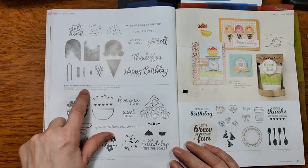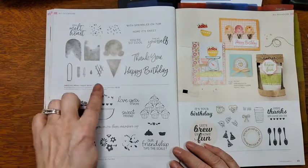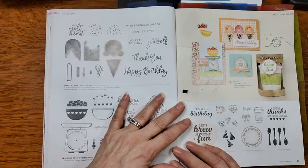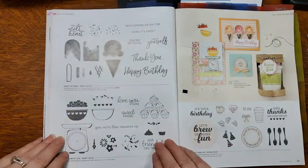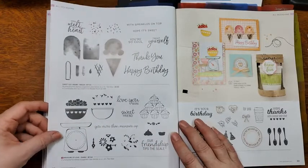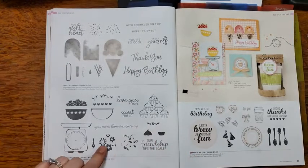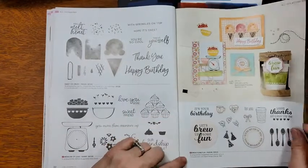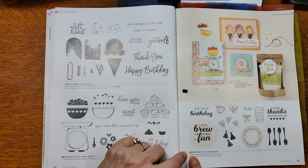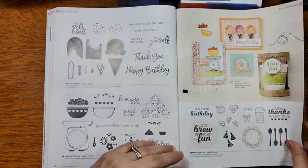They used to sell this together as a bundle, but once a stamp set or a bundle has left one catalog and gone to the next, generally they no longer bundle those two together. So when you see something bundled, you kind of want to move on it if you think you're going to want it. It saves you 10%. So here's another new one. I want to point this out to you though. In the catalog, whenever you see an N right here, that means that this is a new product, and the rest of it's carried over.